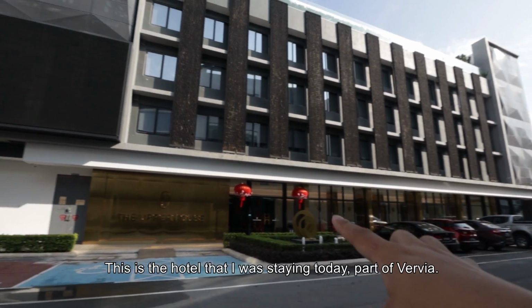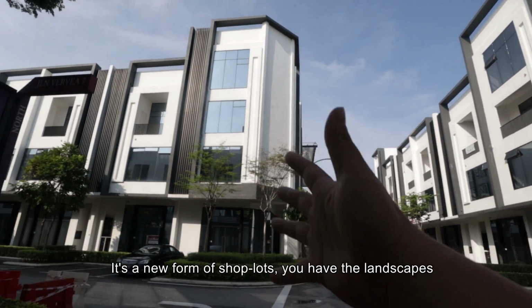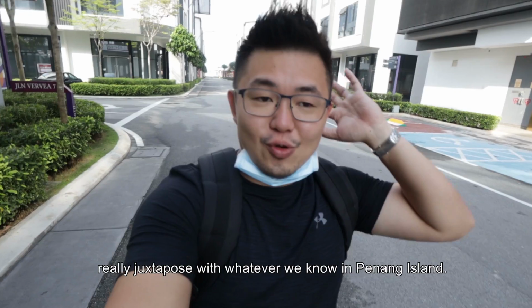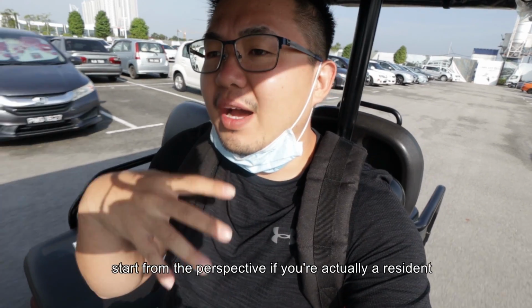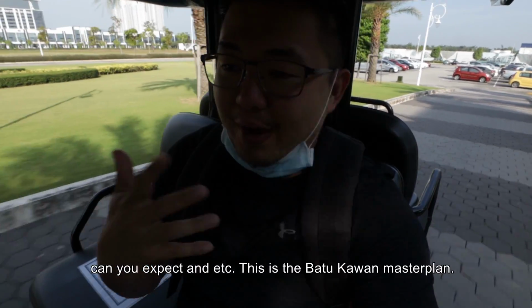So this is the hotel that I was staying at today, part of Vervia. It's a new form of shop lots. You have the landscape, the roads are wide, and all these design components really juxtapose with whatever we know in Penang Island. And for the benefit of everyone here, I think we can start from the perspective of a resident around Eco Horizon: if you were to move here, what can you expect?